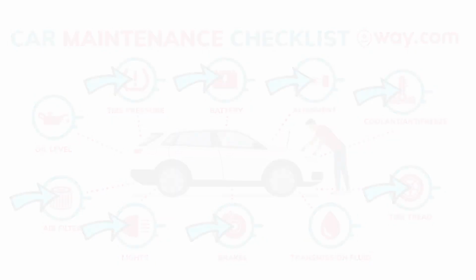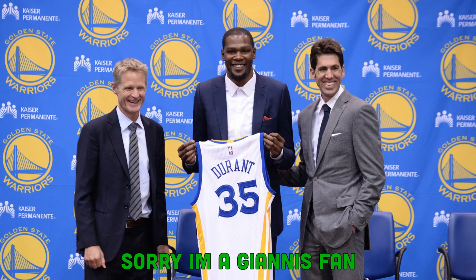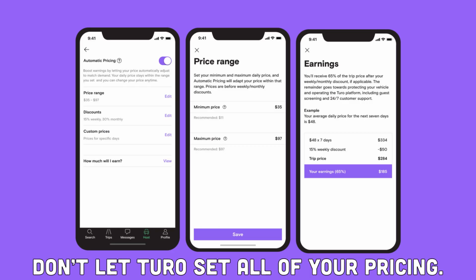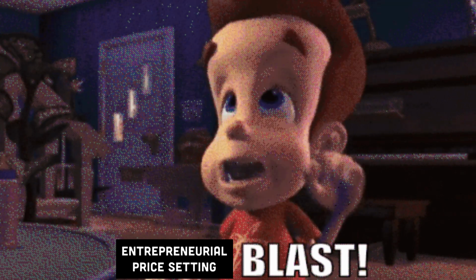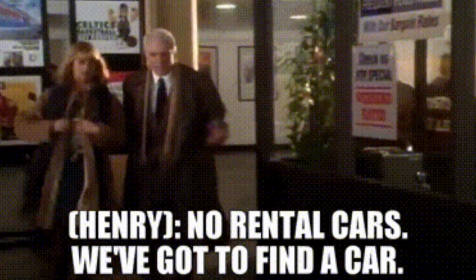Anyways, moving on to the nitty-gritty, your settings. This is where you turn a good strategy into a winning one. Get this, Turo's got dynamic pricing tools, but don't just ride on automatic pricing. Flex those entrepreneurial muscles and set rates that reflect your car's worth and the market demand. If demand is down, drop your prices a bit to make sure you're still getting booked. And if your city seems to be sold out and you're the only car left in town, make sure to jack up the price a bit to rake in a little bit more.